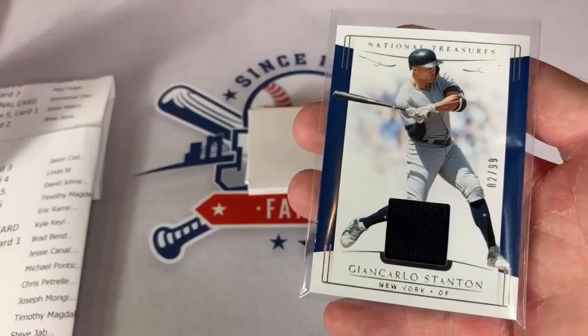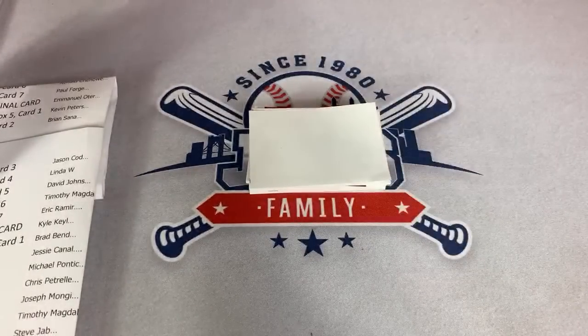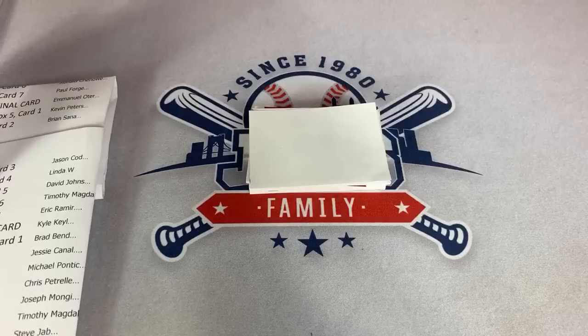Giancarlo out of 99. That one goes out to Jason. Let me get your name on it. Got to cut your name off of the new sheet here, fresh sheet. And now Linda W's up. Linda W, always having good luck. Let's see who she gets.